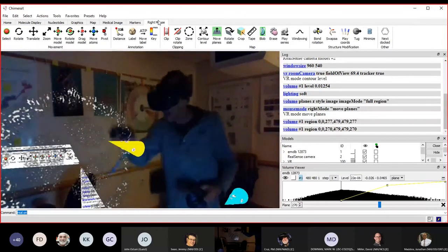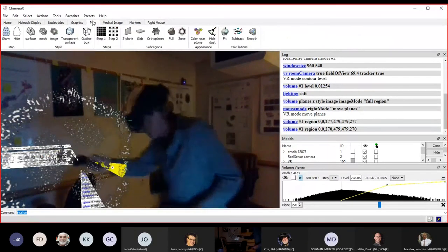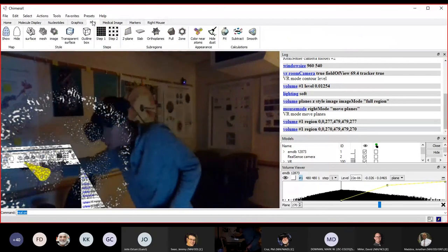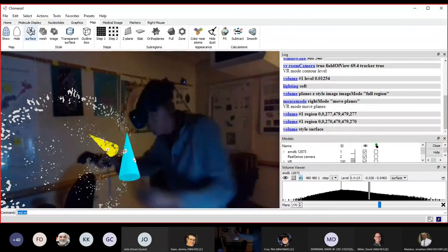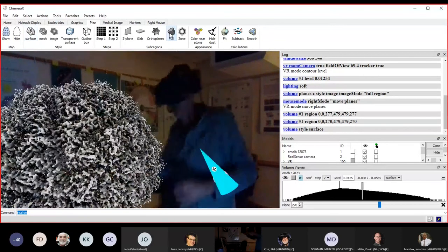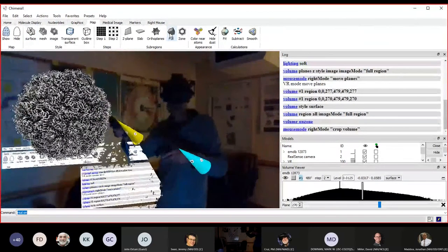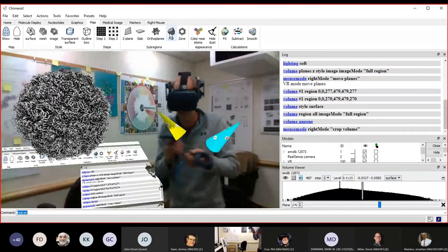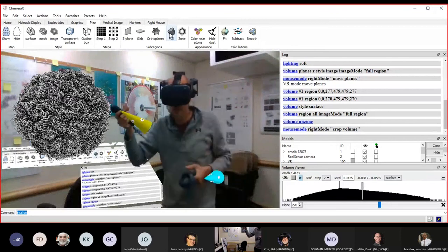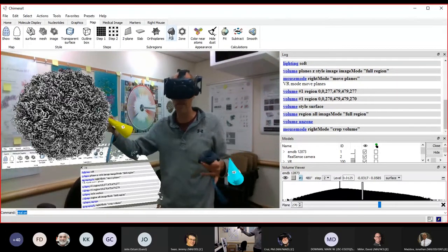So let me go back to showing it as the full 3D surface. On my map, I'm going to say show it as a surface. There's a little button, and then I'm going to say show the full ball again. Okay, there it is. And let me turn my lights back on because it will help this depth sensing camera. All right, let's look at those four balls that are inside that are sequestering the iron.